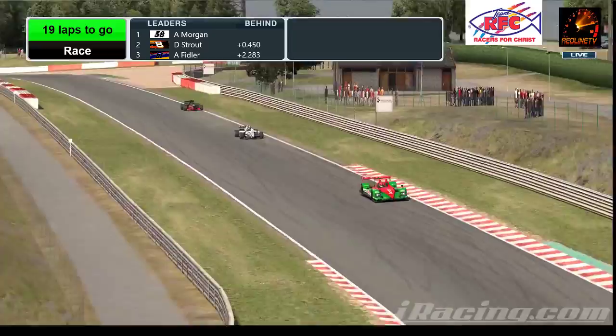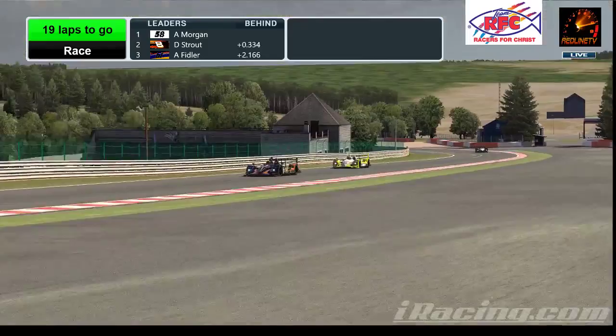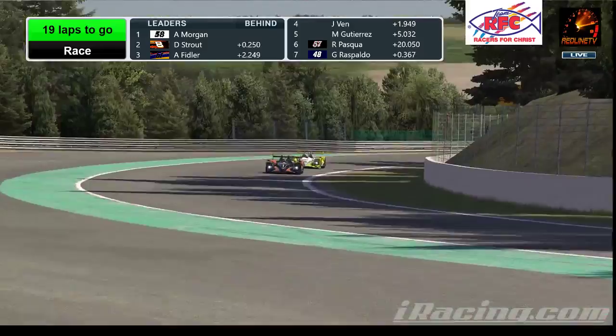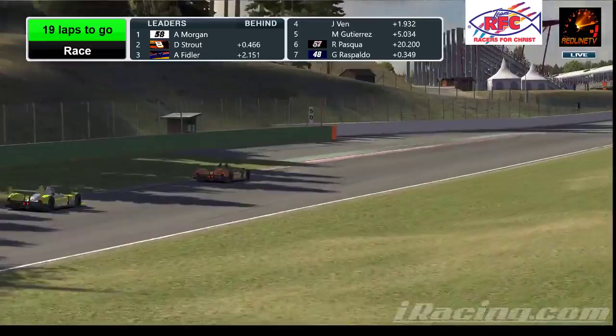Let's go back up front here to Andy Morgan. Donald Stroud starting to close that gap back up. As we talked about a lap ago, Andy Morgan had a 1 second lead over him. Now Donald Stroud has changed that altogether in perspective, and he's now 2 seconds behind here, 2/10. So we'll see if he can catch up here and start battling for position with Andy Morgan. He's got a strong fight going on here.